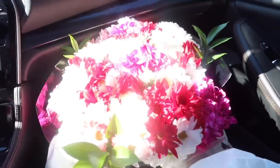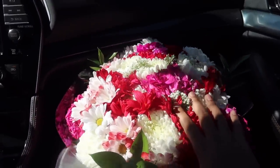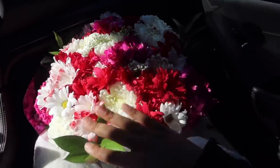But y'all, look at my flowers. Y'all, I'm a flower girl. I love me some flowers. I be having my flowers in my vase so long.